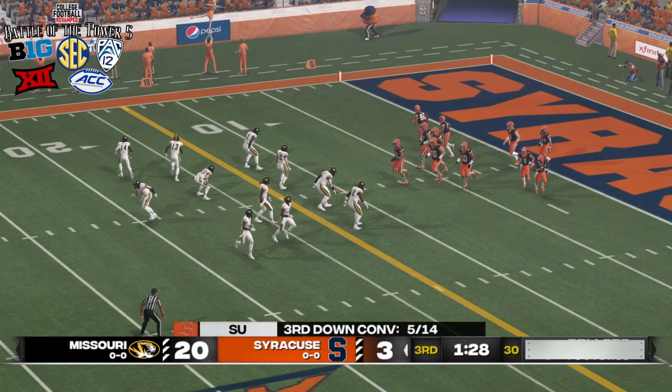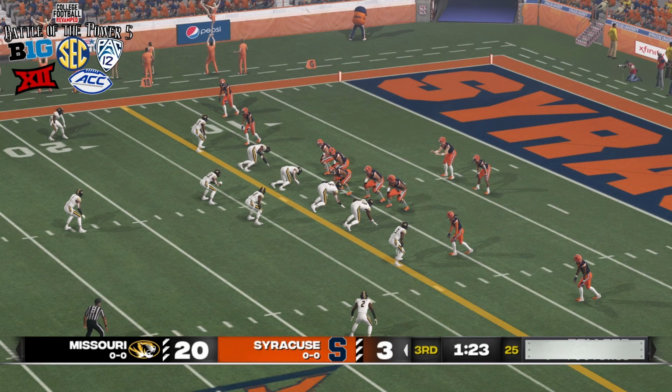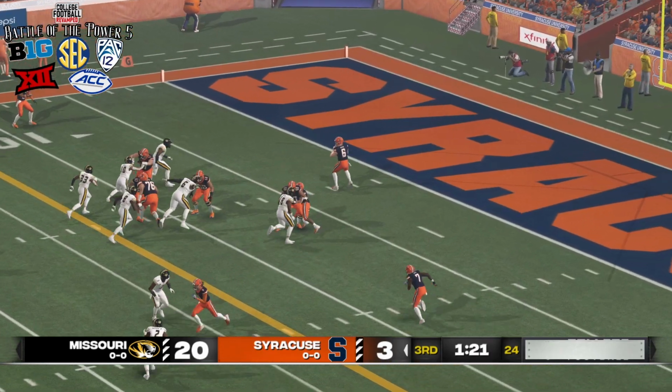Teed it up. Hey, check Mike 33. Check Mike 33. Watch the slant. Black 5.